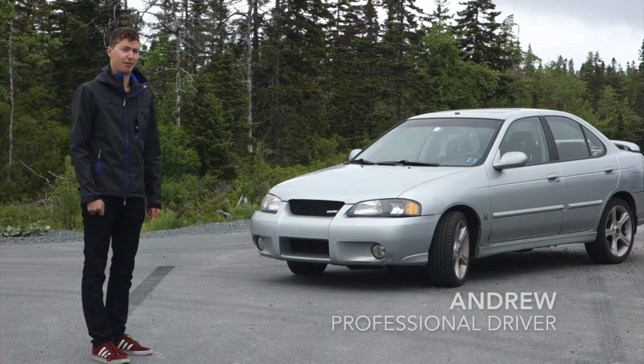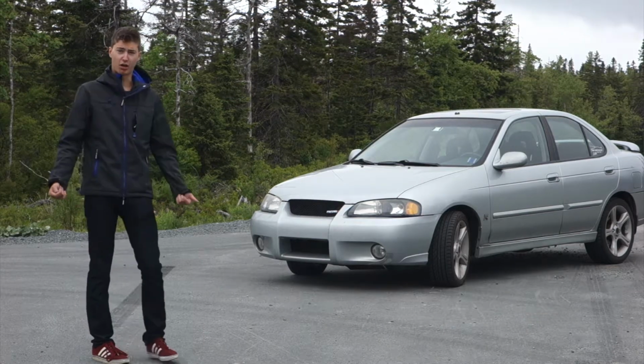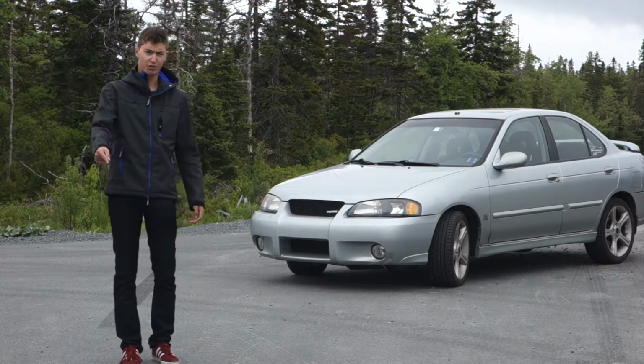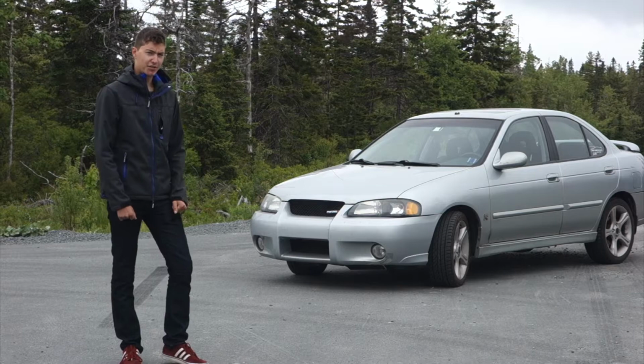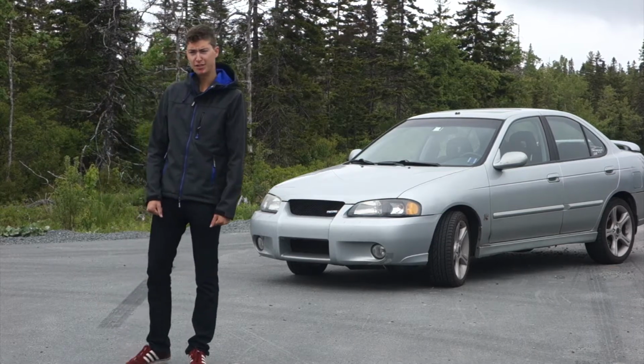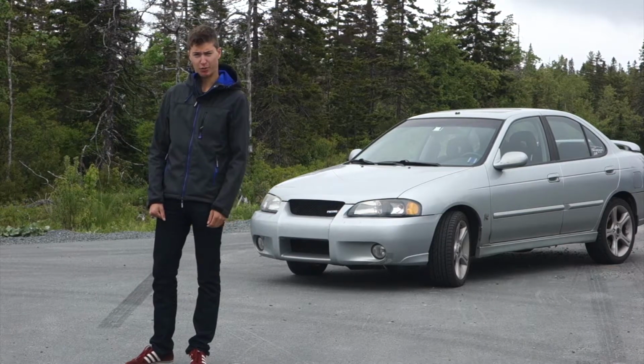That right there is a car. It looks like a car, it sounds like a car, it's got four wheels and it rolls on a road. But that one is special. On the inside of that hood, there is a thing called a manual transmission. That means you're doing the work.